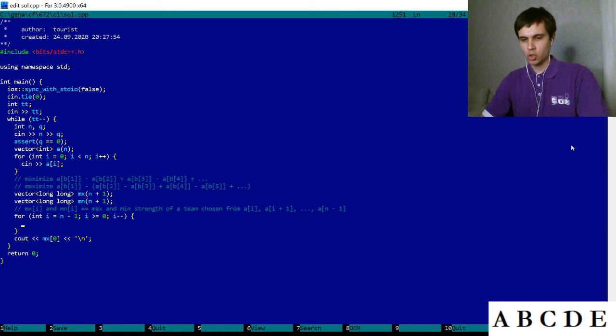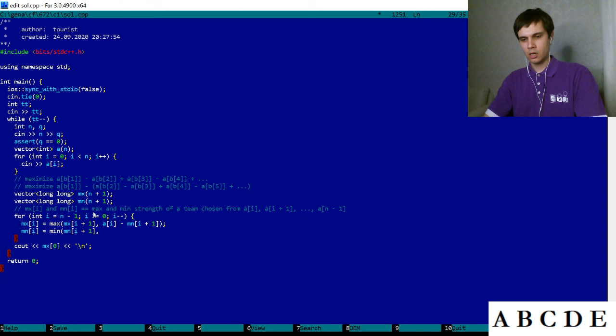So we say that mx_i is equal to the maximum of: either we ignore the element i, then we just go to mx_{i+1}, we just don't use i. Or if we use i, then we have a_i, which is a_b1 in this case, minus the minimum on the suffix. And for mn_i, we have the same conditions, but with minimum and maximum reversed.